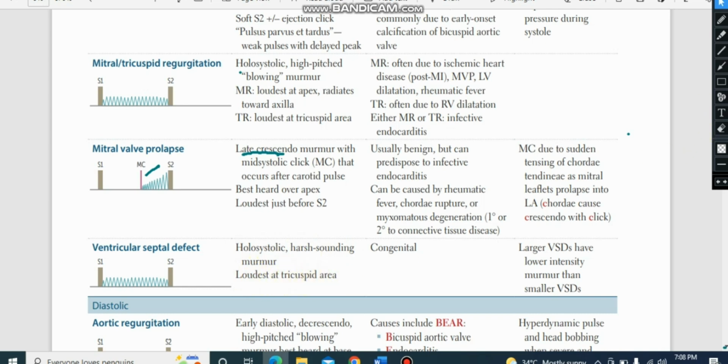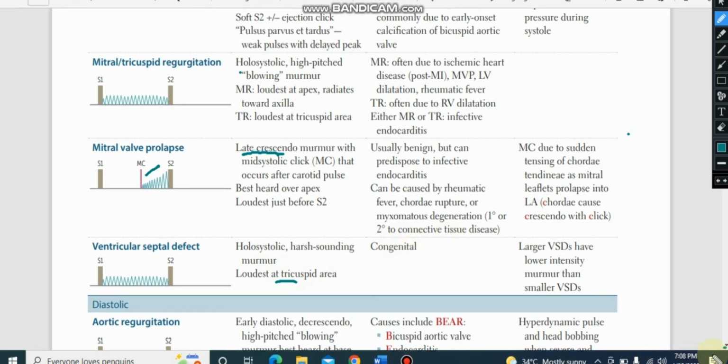Now you need to know this. It is loudest at the tricuspid area. This is a different point. Okay. Now this is congenital. Okay. Next, let's go further.